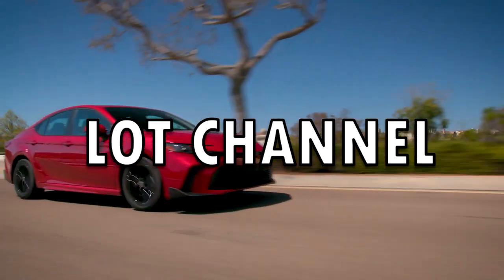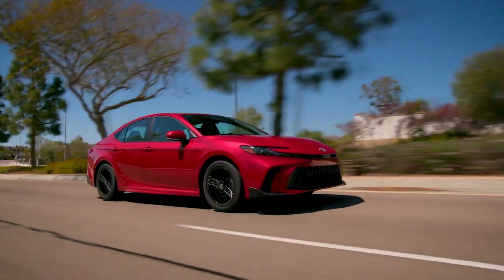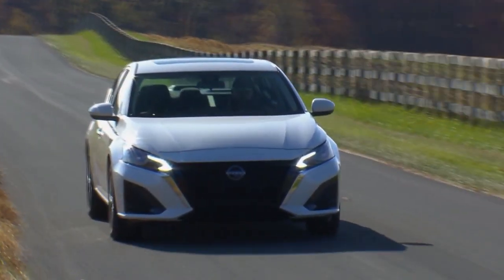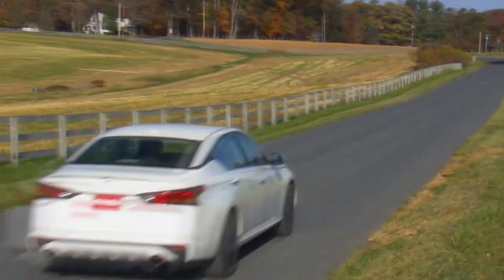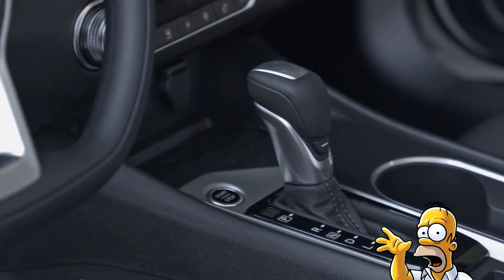Hey everybody, today we're diving into two family car legends, the 2025 Toyota Camry and the 2025 Nissan Altima. One is reliable enough to survive a nuclear meltdown, and the other is cheaper but still comes with some cool standard features that will make you say, well, which one's a better buy?